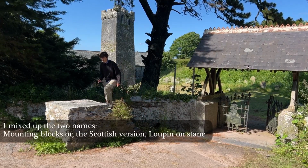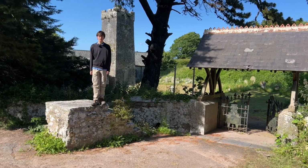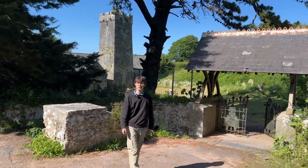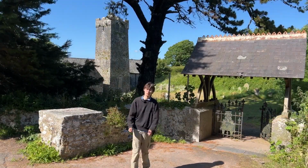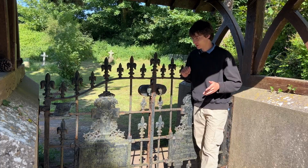So you would walk up these, and then mount on your horse. Pretty self-explanatory. I don't know how old these ones are. Quite common to see them from the 18th century, I believe. And then we have the porch. Not the porch, that's not a porch, that's a lych gate. So the gates to the churchyard here are also really interesting.